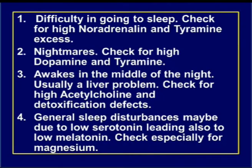Sleep disturbances, just useful to say, difficulty in going to sleep, check for high noradrenalin and tyramine. Okay? If you've got difficulty going to sleep, your mind is buzzing, it's because you've got too much noradrenalin and tyramine. That's why you don't eat cheese in the evening if you have sleep problems. Okay? Nightmares, check for high dopamine. High dopamine really hits the amygdala and gives you all sorts of bad attacks, and tyramine. Again, never eat cheese, chocolate and so on in the evening.